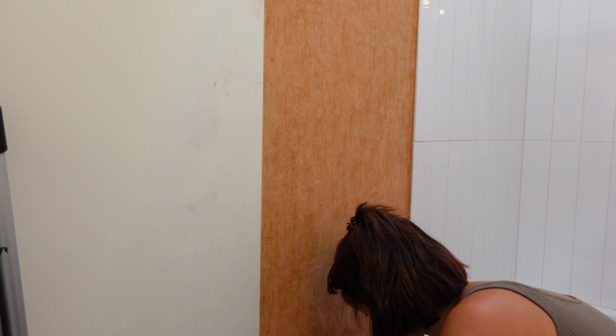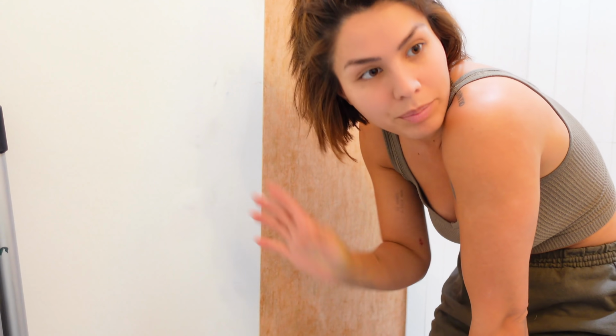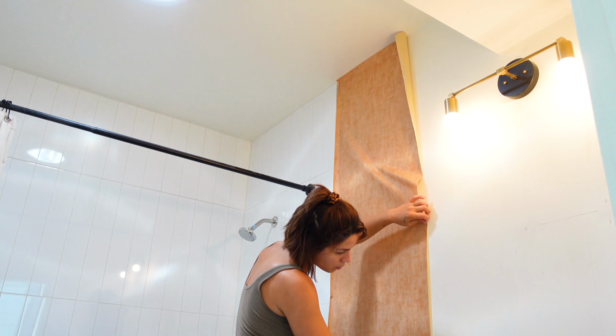One thing I did forget to do is level. That's not like the best thing. However, I think it's not horrible so far. All right, it is a little too late, but now I'm gonna do the level because I feel like I should start doing things correctly. I mean, 1% ain't bad.